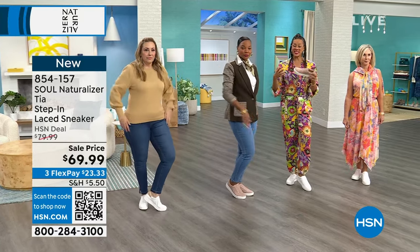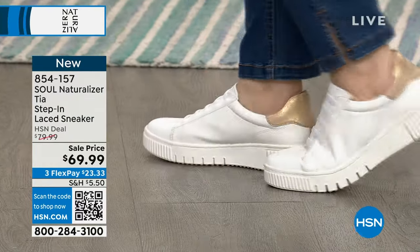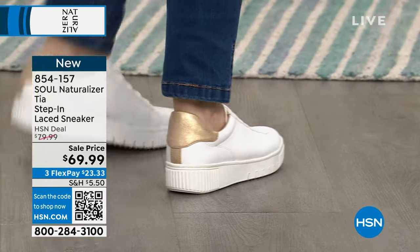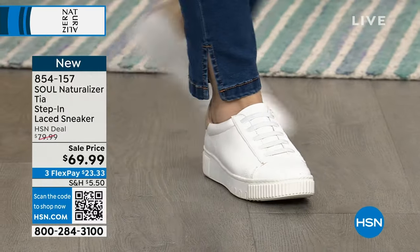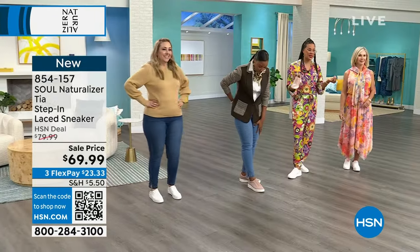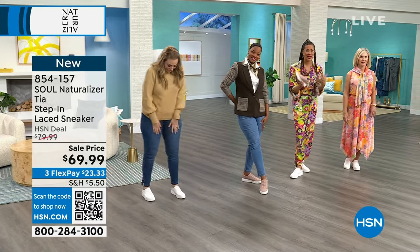So that sole brand is a little more understated. It's simple elegance, so that's why you don't see a lot of ornamentation, if you will. Sometimes you just want to keep it sweet and simple. And these are a sweet and classic sneaker that you will wear, and it's an update to so many pairs I know I have in my closet.